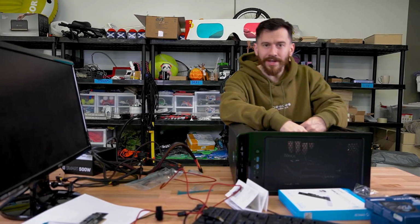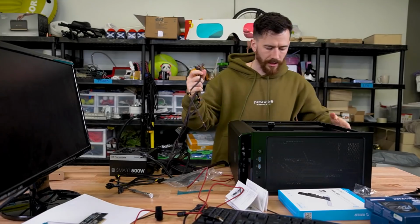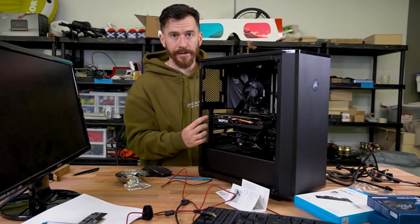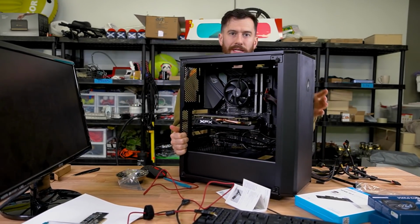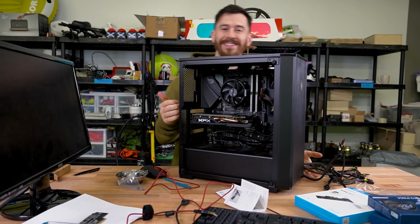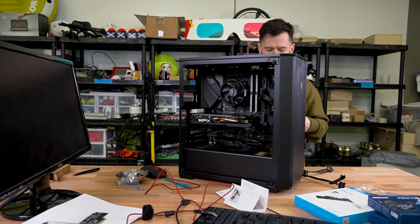We've got the motherboard into the case. Now we're putting the graphics card back in. Okay, graphics card is in. Now it is time to plug in everything again. Okay, we've got the power supply in the back here. Now we've got to route all of our cords through for some nice clean cable management. There we go. Oh, that's clean.